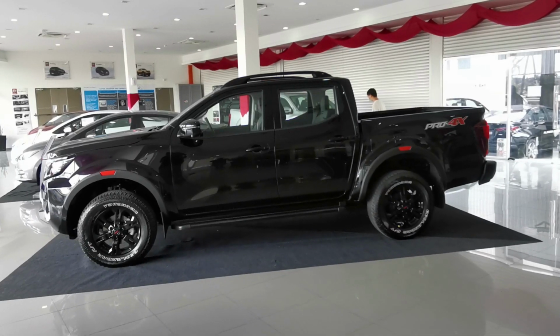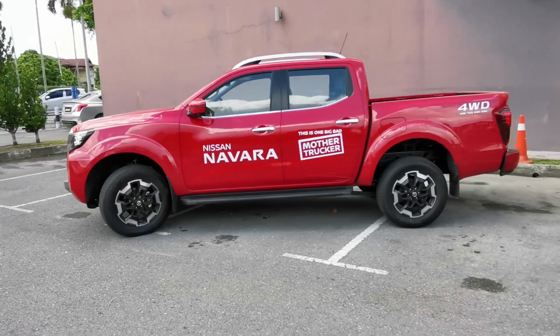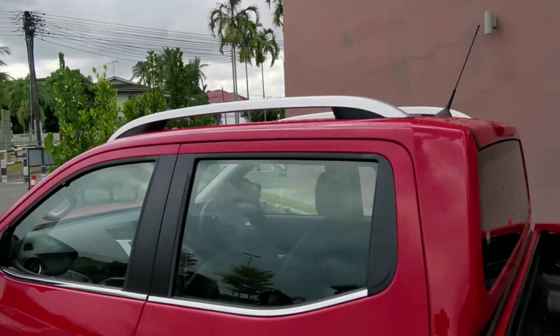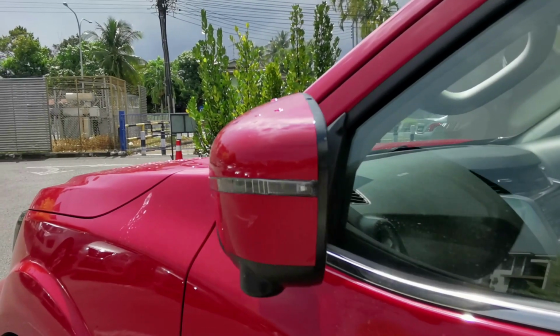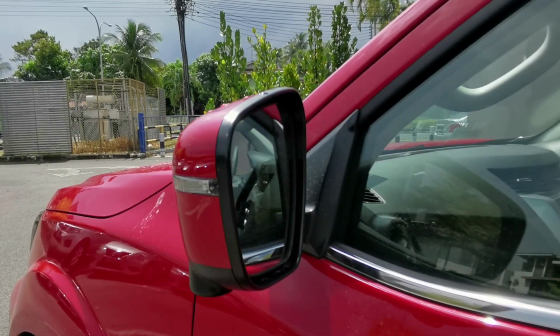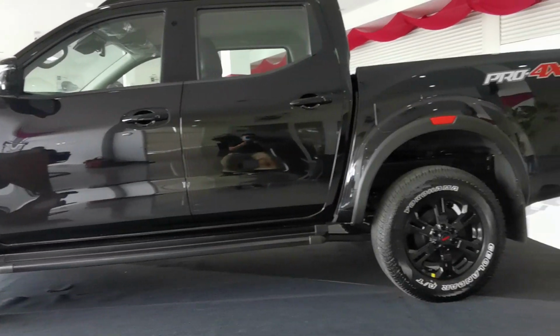The Pro 4X gets black door handles, while the others in the range feature chrome ones instead. Only the VL and Pro 4X get this roof rail, with silver on the VL, while black is featured on the Pro 4X. All models except the single cab get power folding outside mirrors as well as turn indicators. The side steps that you see here are standard on all variants.